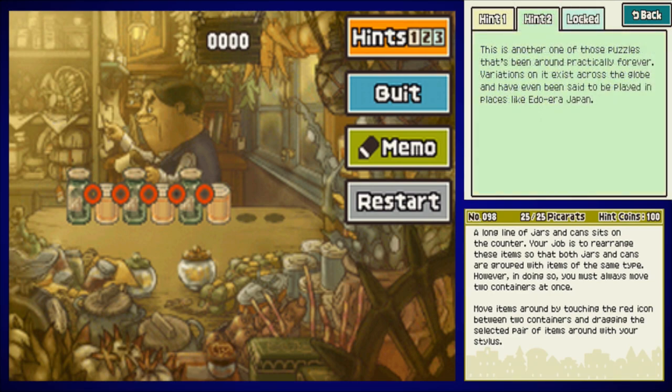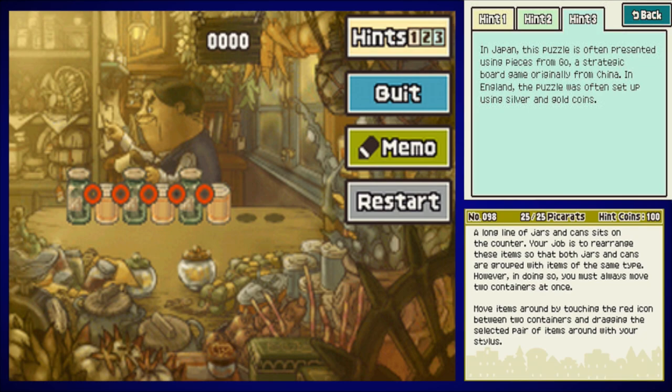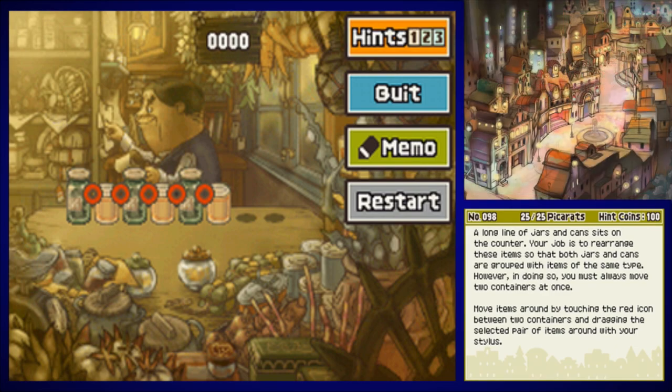So, hint number two. This is another one of those puzzles that's been around practically forever. Variations on it exist across the globe and have even been said to be played in places like Edo-era Japan. Hey, Edo! Hint number three. In Japan, this puzzle is often presented using pieces from Go, a strategic board game originally from China. In England, the puzzle is often set up using silver and gold coins. Well, ain't that just fancy? And the solution is a step-by-step thing, so I guess we're gonna go ahead and move it around.